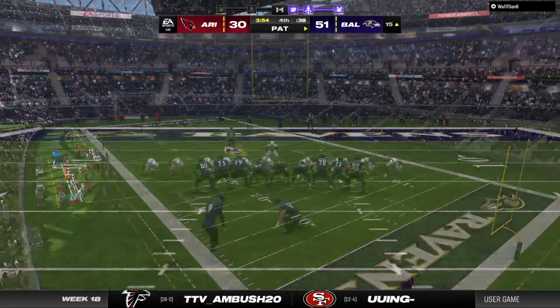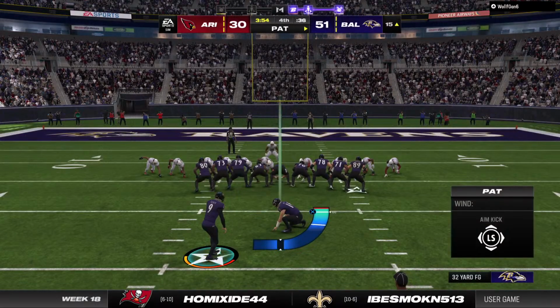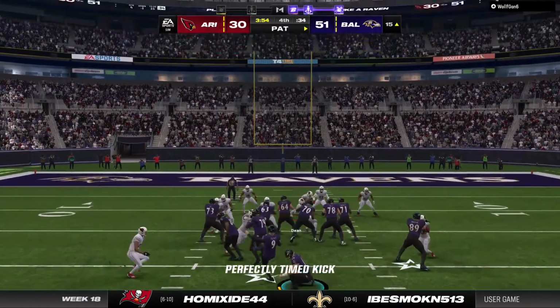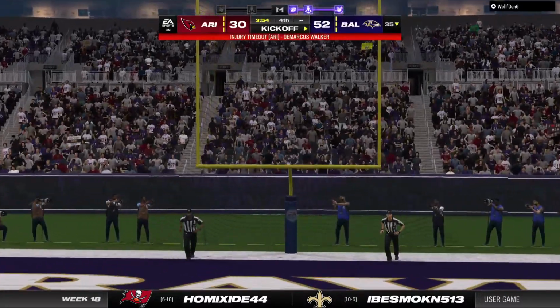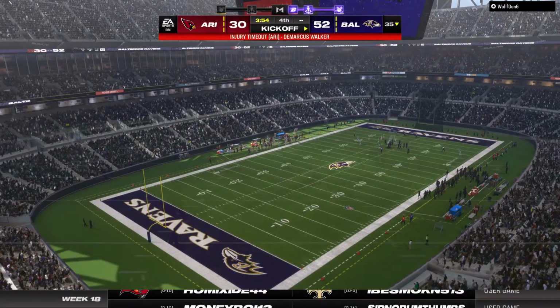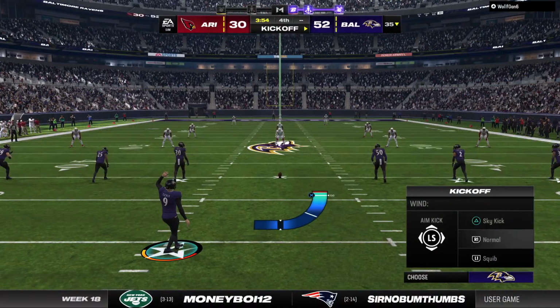A 5-yard touchdown. And the Ravens look like they're going to get back in the win column as they extend their lead here in this fourth quarter. Tucker with the extra point, and the lead opens up now to 22 points.